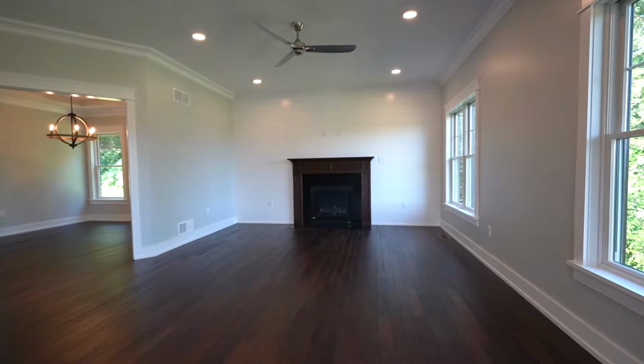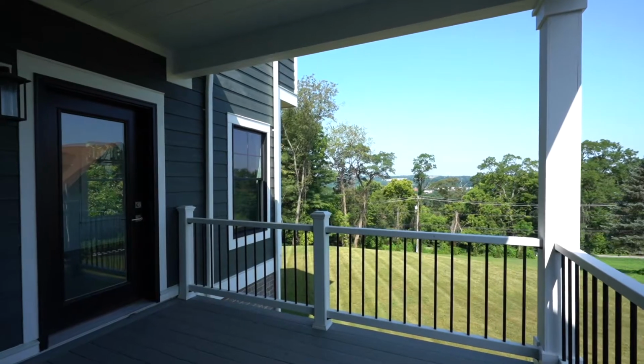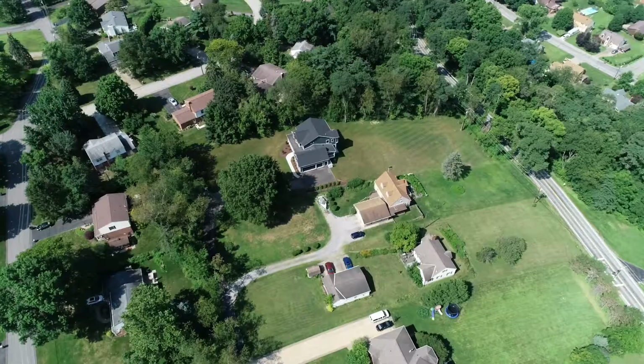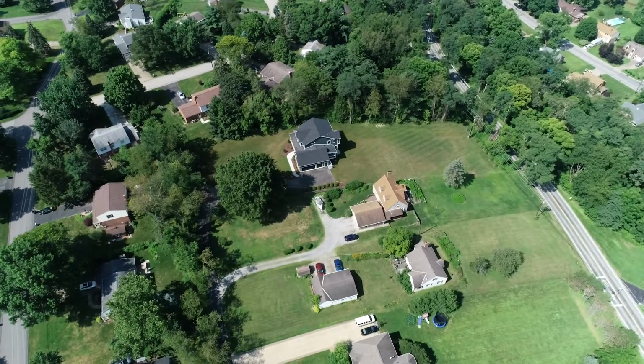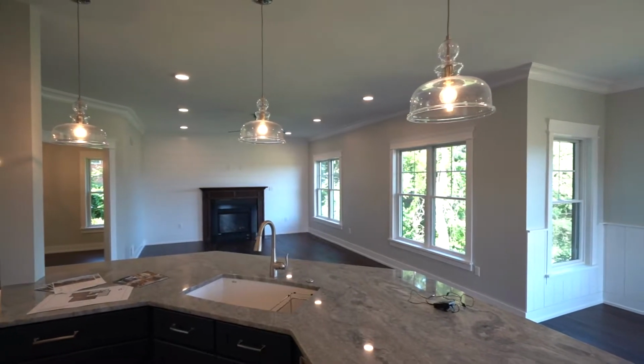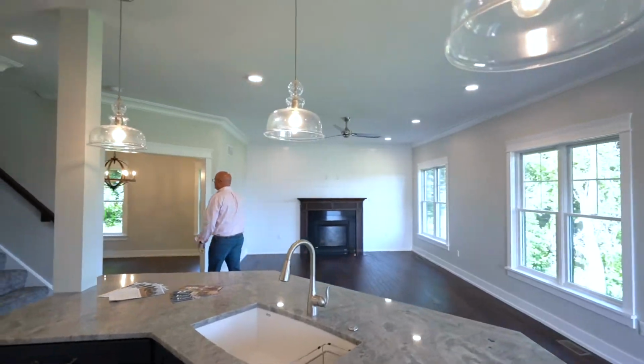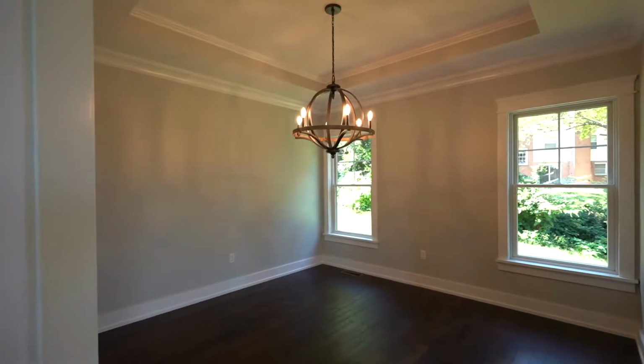to the living area, eating kitchen, covered back porch, where you have an acre lot to enjoy those sunsets and sunrises, and shiplap walls and crown molding throughout the first floor. There's hardwood floors that also encompass the entire first floor. Dining room also has a tray ceiling.